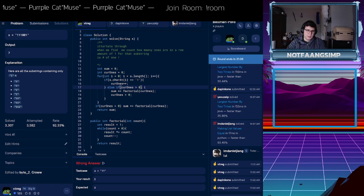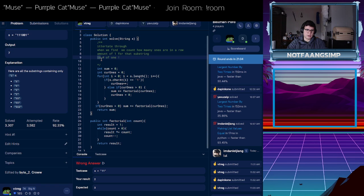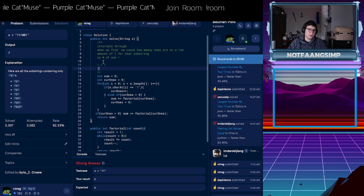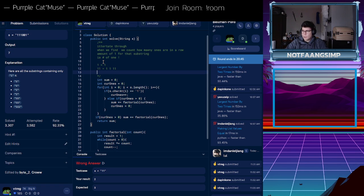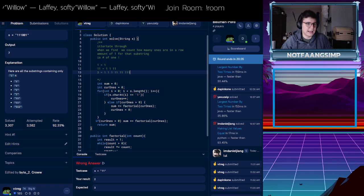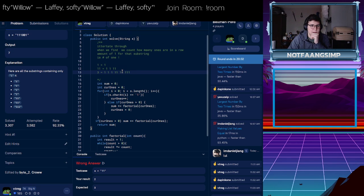Okay, so let's go ahead back. Because the infrastructure here is in place. We just need to correctly count the amount we have. So we have one. This can produce one substring, right? Two can produce three substrings. Because we can have one, one, can produce one, one, and one, one. Three can produce one, one, one, one, one, one, and then one, one, one. Like that, I think. Which is 1, 2, 3, 4, 5, 6.